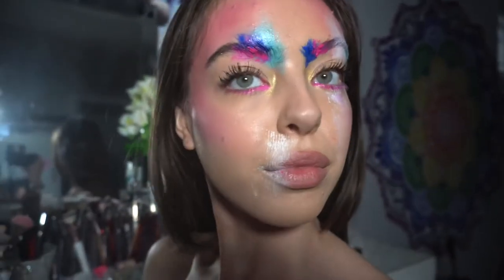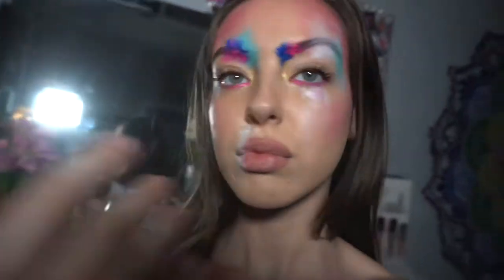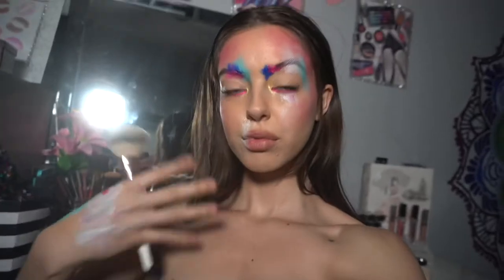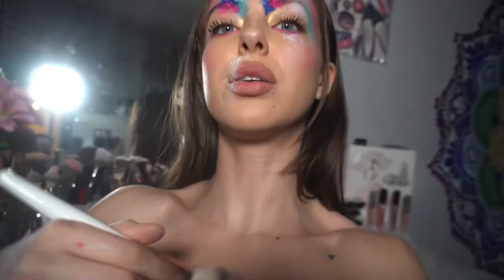Okay guys, I just finished the makeup. This is what we're dealing with. So right now, since I'm taking pictures, I'm just going to make sure my foundation matches my décolleté and my neck.